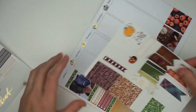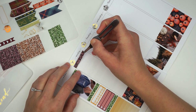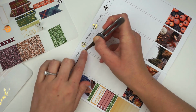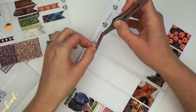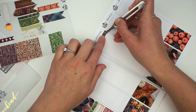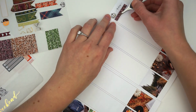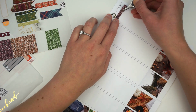Then I've got these hot gold foiled pumpkins from Sticky Sloth Designs that I bought last year to use as date covers for October. I wrote in the days of the week with a Pilot G2 gel pen, in a burgundy color, that you'll see at the end of this video. I whited out the dates at the top and laid the pumpkins over where the dates go.